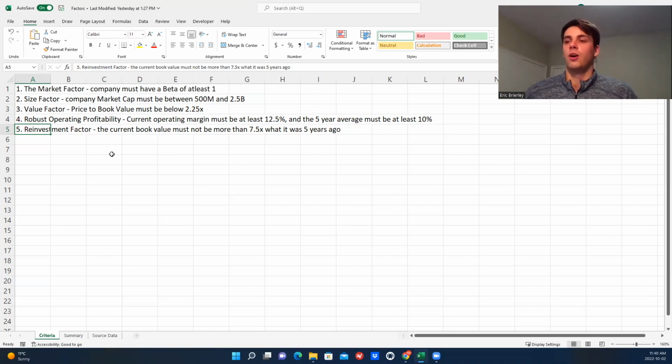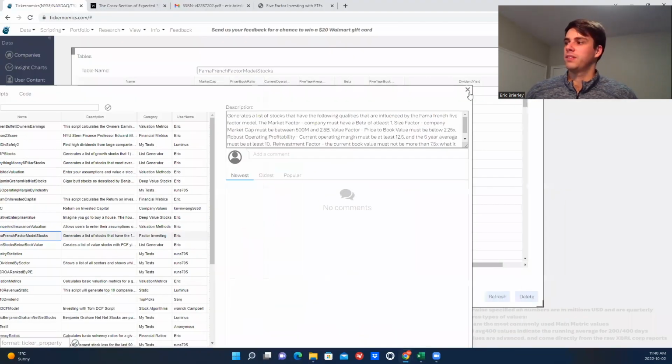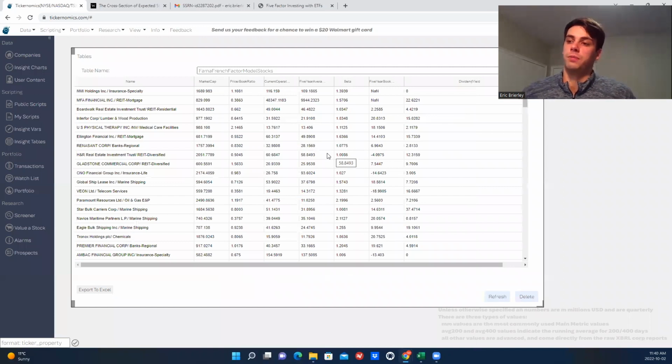And I'm not saying that you need to go out and buy these stocks immediately. That's not what I'm saying at all, but we can use it as a guiding factor to help us think about what types of stocks we should be looking at if we actually want to follow this strategy and follow what the research is saying.